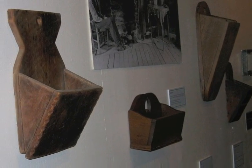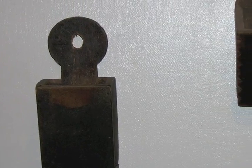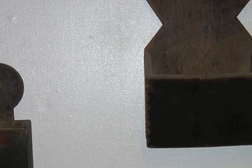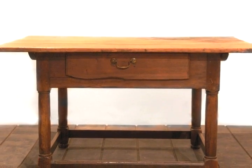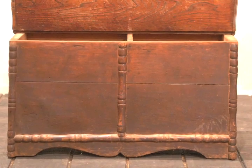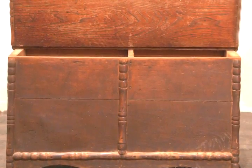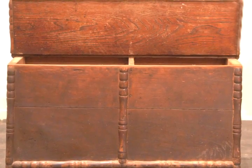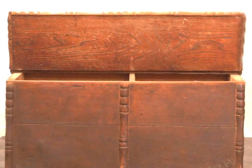On the wall above our tables, we have a collection of wall boxes. In an 18th, 19th century home in the mountains, they would have used wall boxes a lot. They kept candles in them, mainly to keep the mice and stuff out of the candles. We do have a tavern table that's 18th century, and the secondary wood on it is southern yellow pine, so we're assuming it is from North Carolina. Sitting next to that, we have a Jacobean style blanket chest or meal bin that was found up in the Boone area in the mountains, and it's probably 1870s, but it's made like it's 1700.